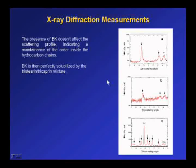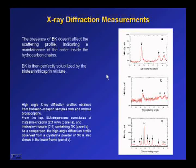The X-ray diffraction measurements were done on the samples made by tristearin-tricaprin. And in the high-angle X-ray diffraction profiles, it is possible to see that the presence of BK doesn't affect the scattering profiles, and so there isn't any variation in the order inside the hydrocarbon chains, and so BK is perfectly solubilized by the tristearin-tricaprin mixture.